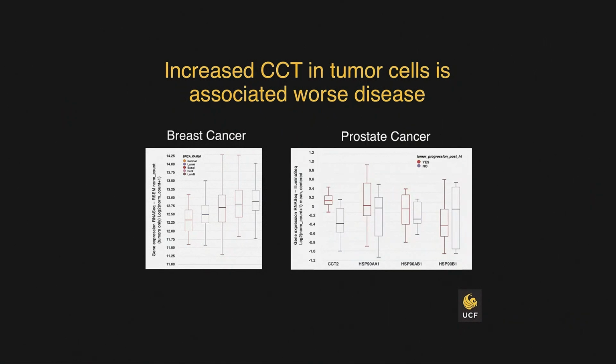Prostate cancer also has a similar trend. So prostate cancer is a little different from breast cancer. Prostate cancer is a very slow progressing cancer. So usually when it's detected in the early stages, it's treated quite readily and usually 99% survival in the early stages, much like breast cancer in the early stages. But it could take many years before it actually, if it does progress into a metastatic form, it takes many years for that to happen.